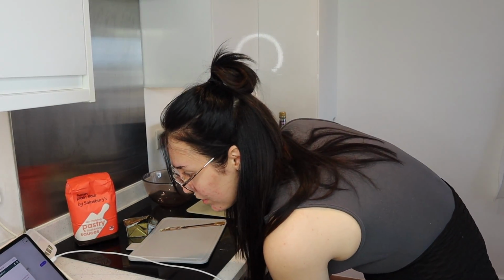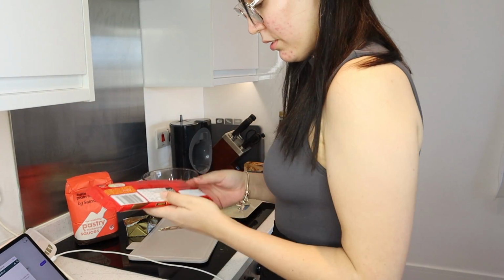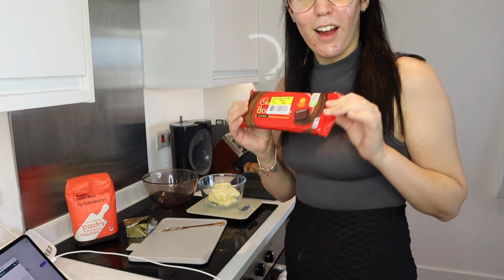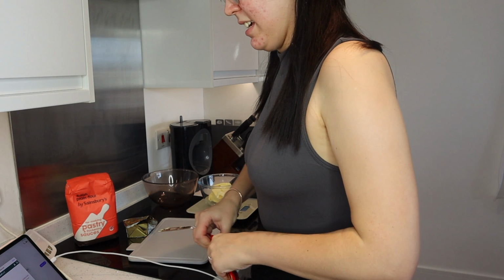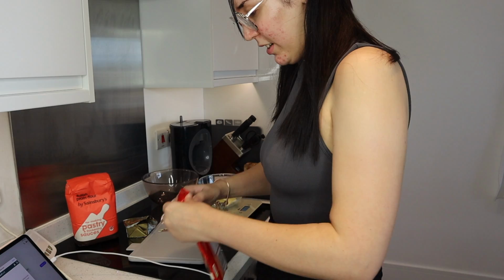And then we want to break 185. Oh, have I got enough of this? Oh no, I haven't got enough of this. So I've got 180 grams of this and I need 185. I didn't check that. I thought this would be enough, but it's fine.